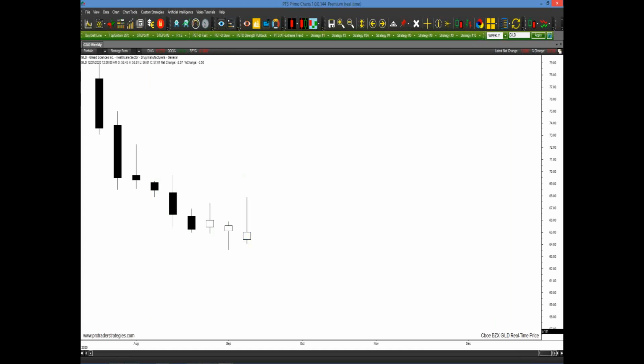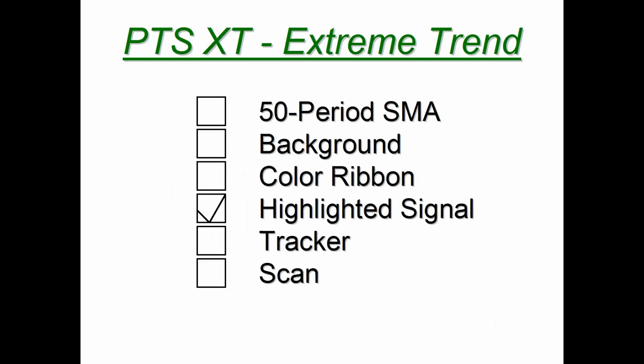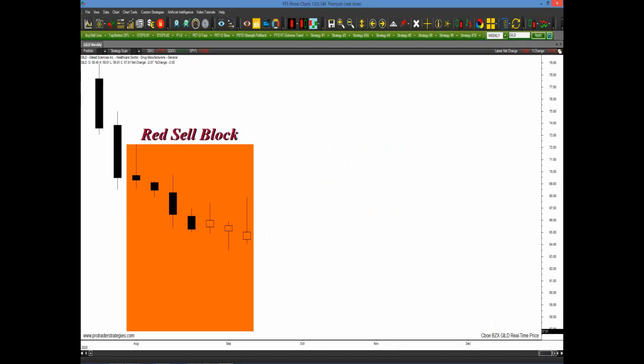So what is the market telling us? We click on the PTS XT tab, click on highlighted signal, and this is a red sell block. This is the opposite of what I've been sharing with you. Remember, a yellow buy block is where you want to only look at the market from a buyer's perspective. When you get that red sell block, you want to be looking for selling opportunities.